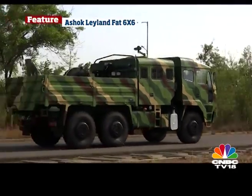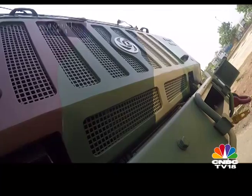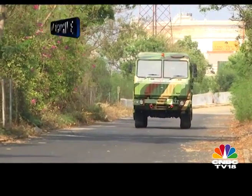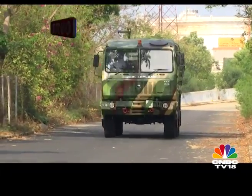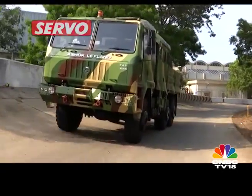Now what makes the fat 6x6 unique compared to everything else that bid for this tender was that this is a 100% indigenous vehicle. So that engine, most essentially, the Neptune engine that powers this truck, is made right here in Ashok Leyland's facilities. It is made by Ashok Leyland. It's an engine that you've seen on the other range of trucks that they've got in the commercial space as well.